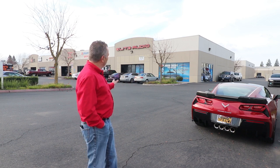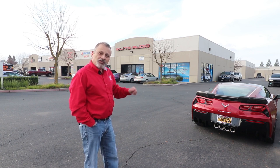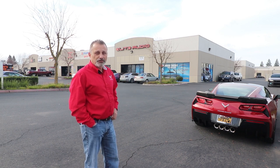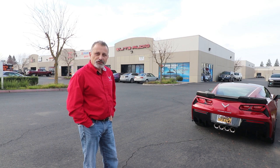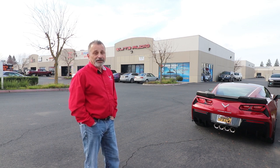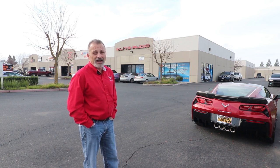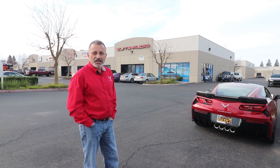I've seen some of his other work, and while I'm waiting I'm going to walk you around and show you a little bit of the wrap that they're working on one of the cars over here. And then I think it's got tinting on it also, so you'll be able to see what some of their work is. It's pretty darn good, guys, so I'm pretty excited about how this is going to end up. I haven't ever had any tint on this C7, and I'm super excited about it.